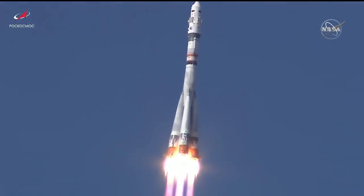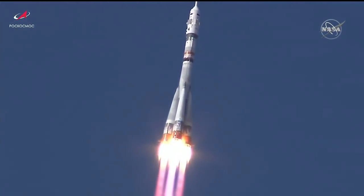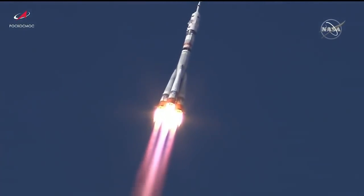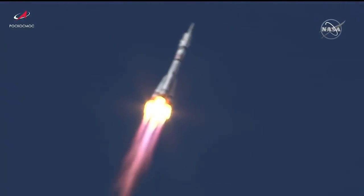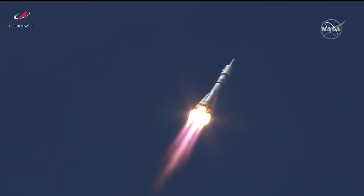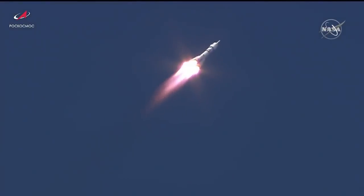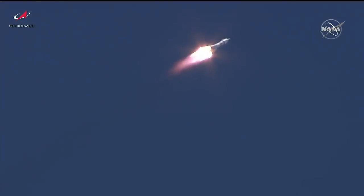Good roll, pitch and yaw program are in. Good first stage performance. 33 seconds into the flight, the International Space Station now flying directly over the Baikonur Cosmodrome. The Soyuz booster arcing out to the northeast to an orbit 51.6 degrees inclined to the equator. 50 seconds into the flight.